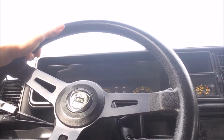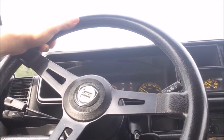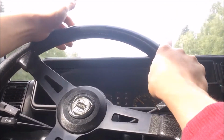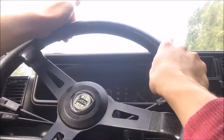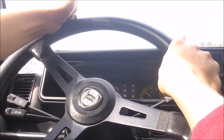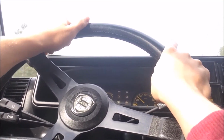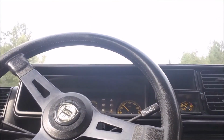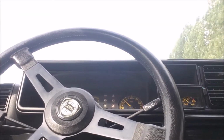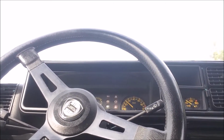Let's see if we can accelerate a little bit after the engine has warmed up. By modern day standards, this car is also pretty noisy. But you don't actually buy these cars for being silent or practical or anything. You buy them because they feel great, they feel cool, because they are legends.